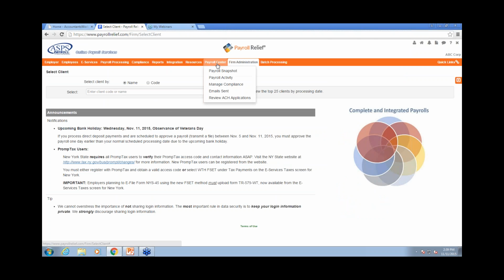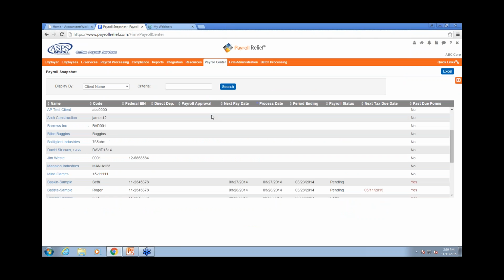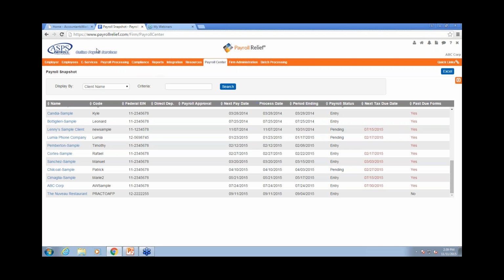This is the actual Payroll Relief system that you're going to be getting involved with. To the upper left-hand side, first thing that you'll notice is that company logo. Matches what you saw on the website, ASPS Payroll. We will privately brand everything to your business information. AW is completely behind the scenes. So you'll be able to upload your logo. You never have to worry about us marketing to your client base. We only deal with the tax and accounting community.